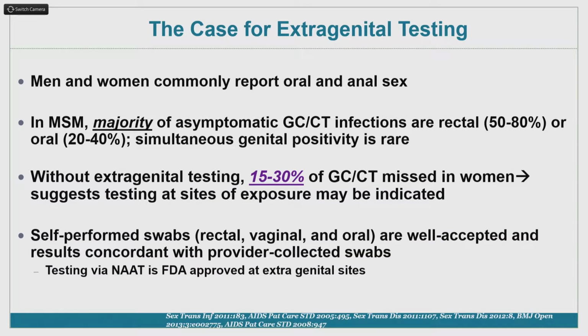I would like to present the case for considering extragenital testing in female patients. Both men and women commonly report oral and anal sex, so it is not uncommon, even if you don't elicit the information, to encounter a patient who's had oral and anal exposure.